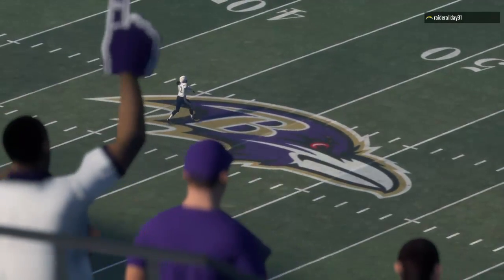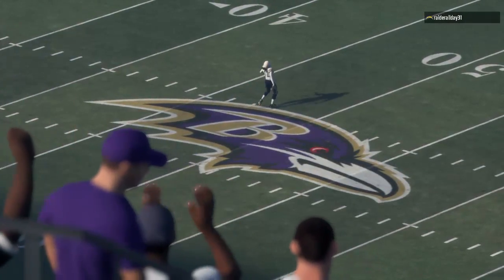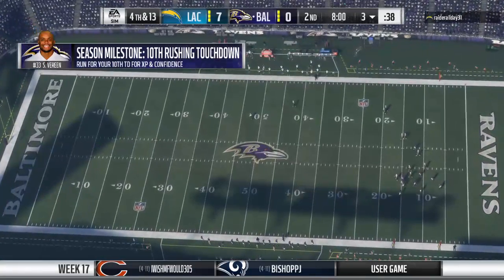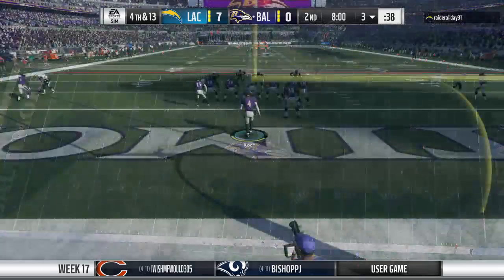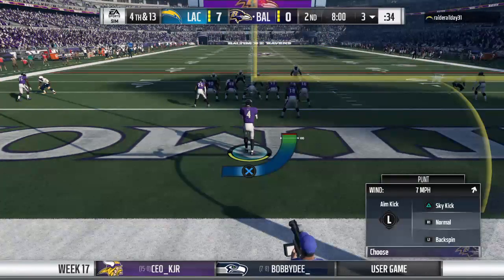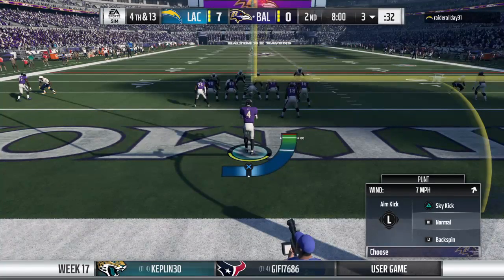Second quarter now. Brandon Gaudin and Charles Davis with you. It's the Ravens who have the football. They are, however, facing a 4th down situation. Here's Sam Cook now. And no room for error here as his first punt comes from deep in his own end zone.